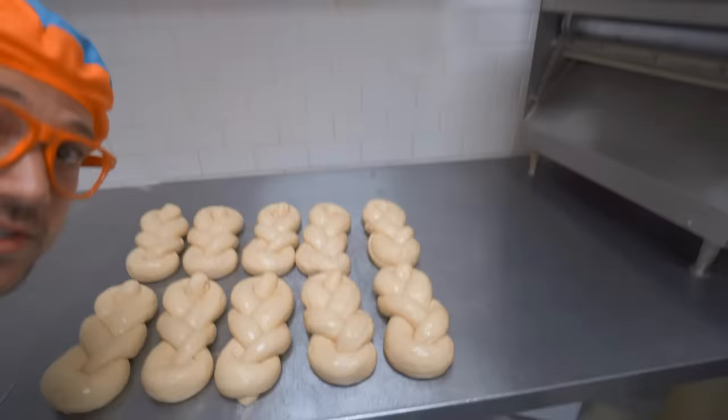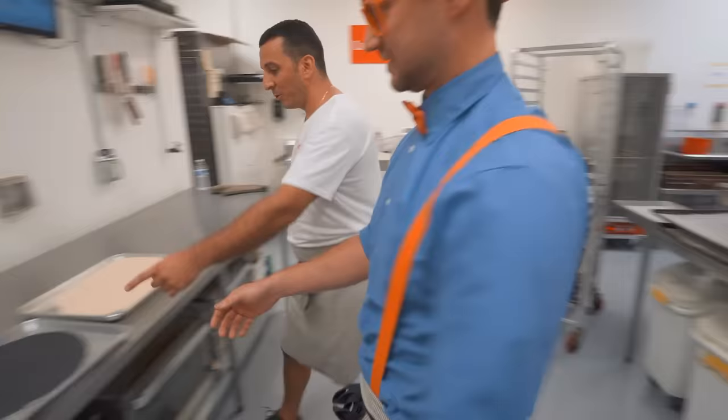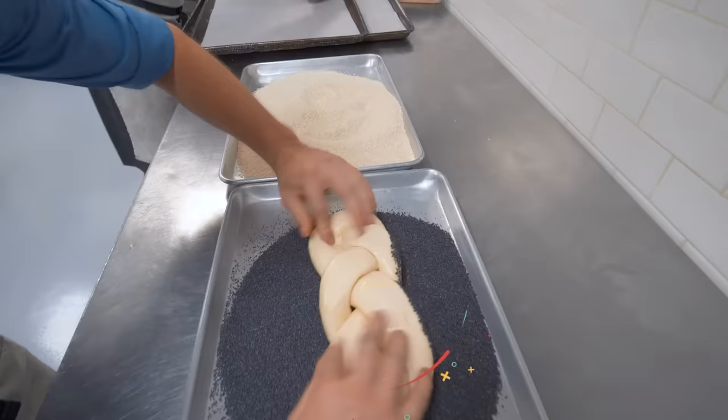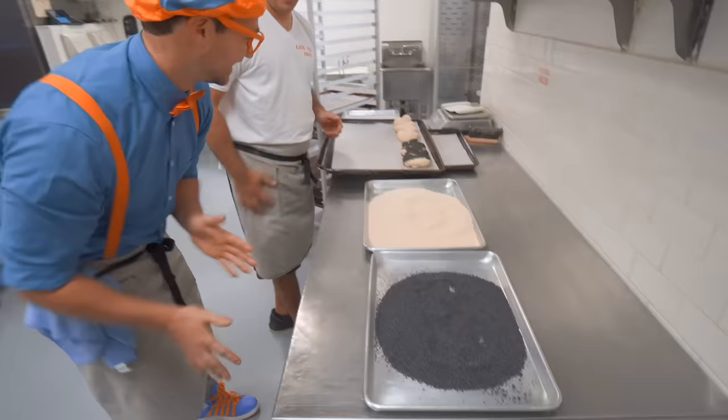They look so tasty. Now what do we do? Hey, Blippi, shall we go and bring the seeds? Okay. You grab the poppy seeds, I grab the sesame. Ooh, yum. Alrighty, perfect. Good, huh? Okay. So we grab one. Okay. Ready? We flip. We flip. Whoa. That looks good. One more. Okay, one more.